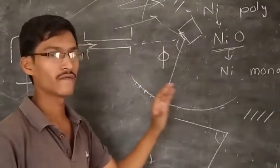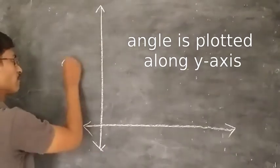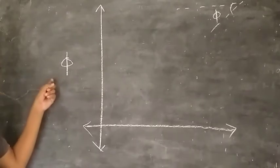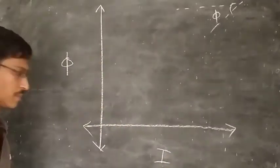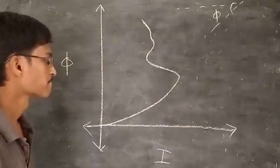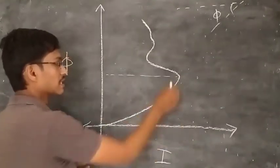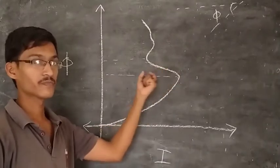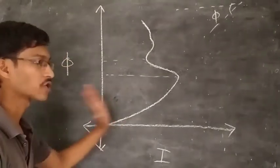I will draw the curve, the graph. We are seeing the graph now. On the vertical axis we are plotting phi, the angle between the original and scattered electron beam. And along the horizontal axis we are plotting the intensity. What they observed was such a kind of diffraction pattern. The intensity increases as the angle increases, and at a certain angle the intensity decreases again. Then at a certain angle it increases, and again decreases. So they are observing a diffraction pattern. Light also showed the same diffraction pattern, and X-rays also showed that diffraction pattern.